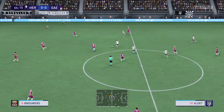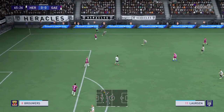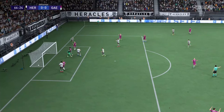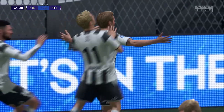Kai Sierhuis. On and on he goes. Oh, could be. He's gone and found the net. Brilliant piece of finishing. Magnificent goal.